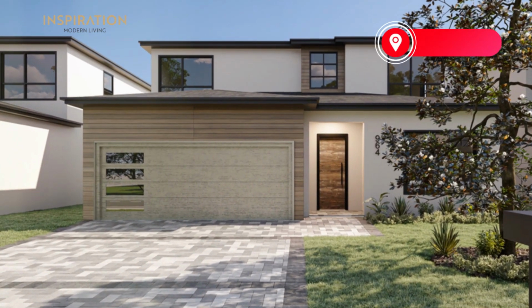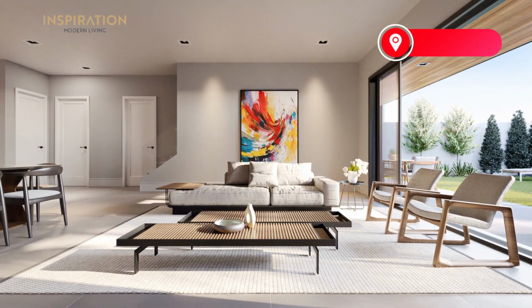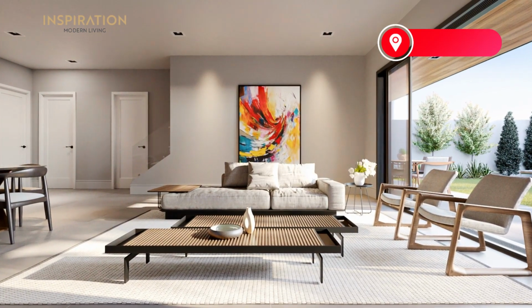Ever imagined living in ultimate luxury? Let us introduce you to the Malibu Model. This home is more than just a house, it's a masterpiece.